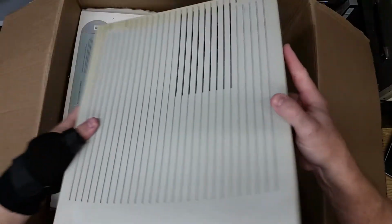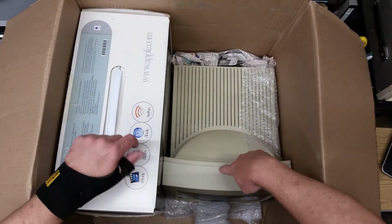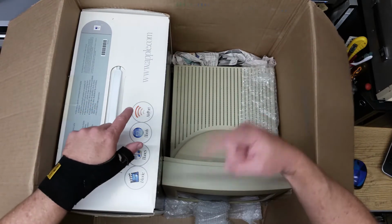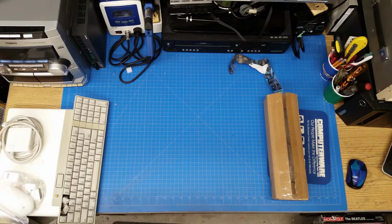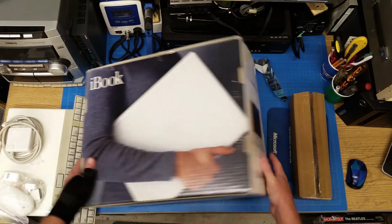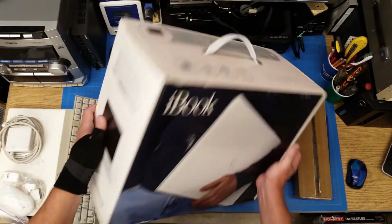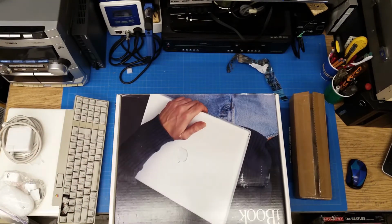Oh. Thought I heard something rattling. This would be the monitor for that. So before I pull that out, I think I'm gonna move this box on down so that way I can get this stuff out without causing too much harm. And here we go. We have iBook. And yes, this is all going to be complete in the box.